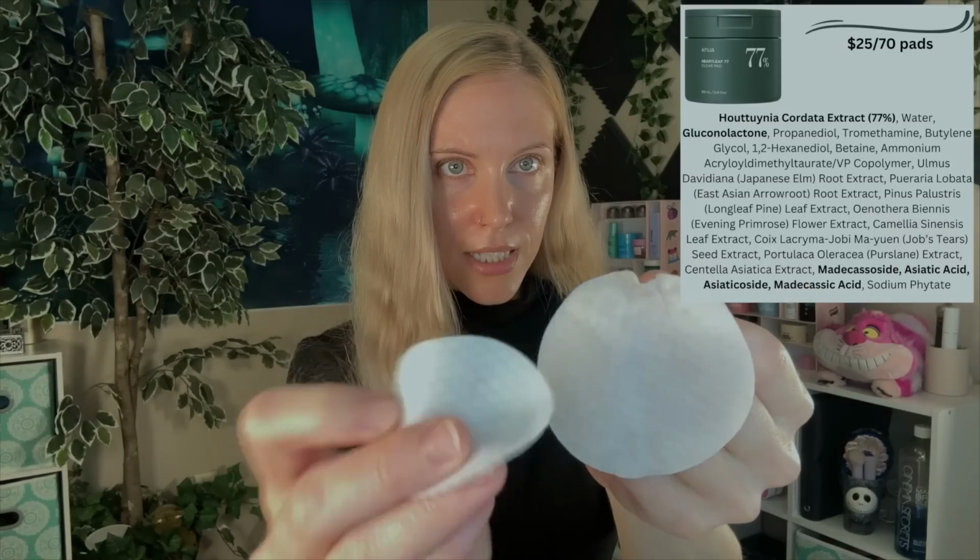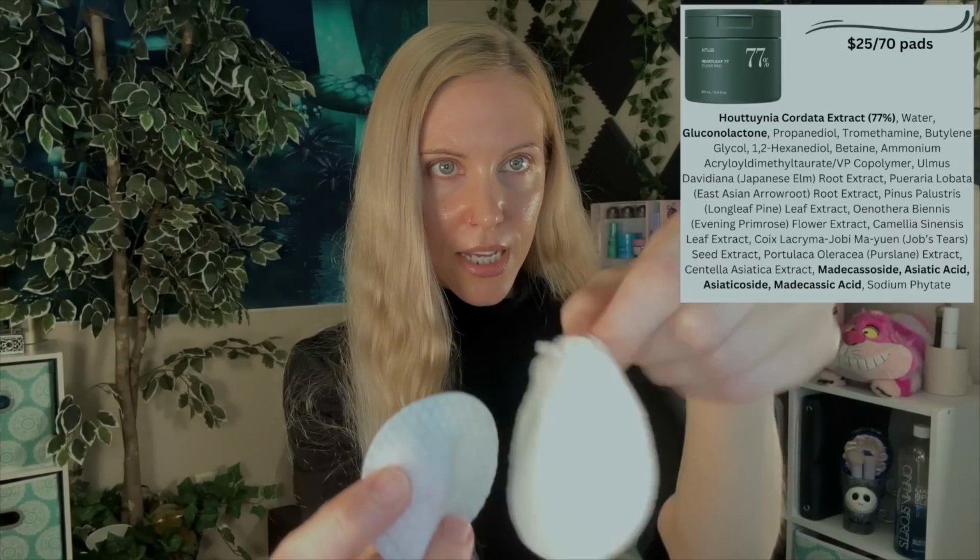And here is the Anua. You can't really tear the Anua apart. It's much thinner and it has a textured side and a non-textured side. This is the same on both sides. I do like these though. I do think it's a good product. It's a way to get some Heartleaf into your routine and also some gluconolactone.